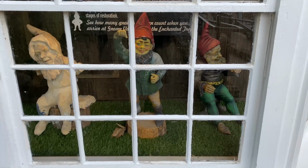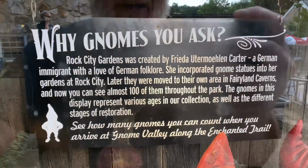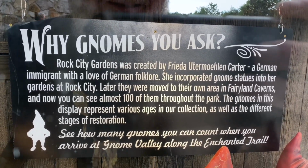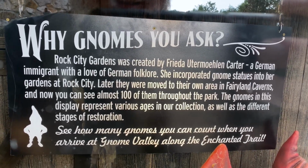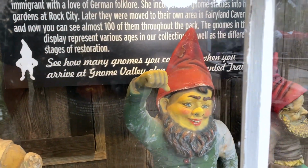Now I know why the gnomes, how do you say that? Let's see, let me focus in here. Just let you read that. Look like happy little fellas.